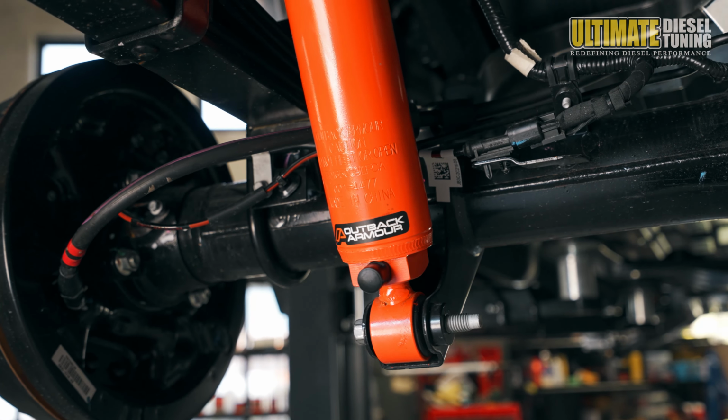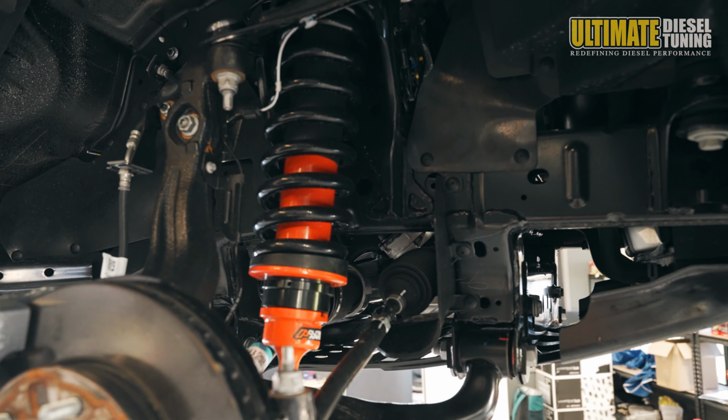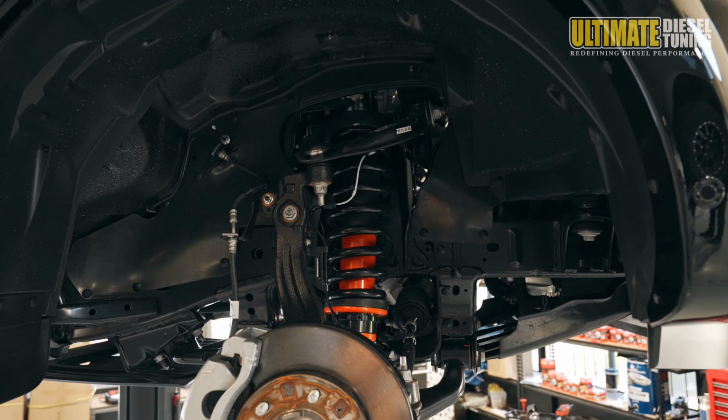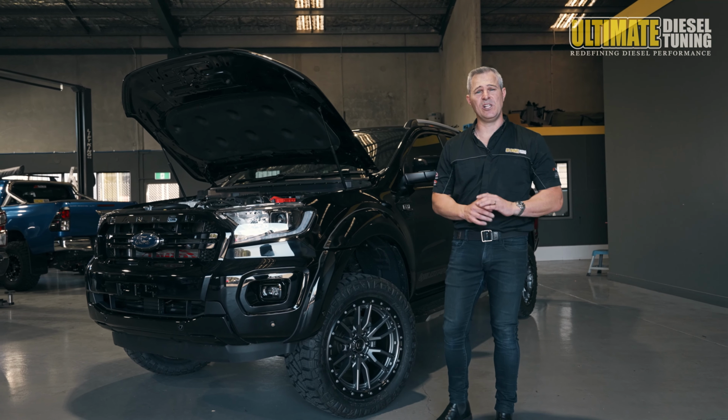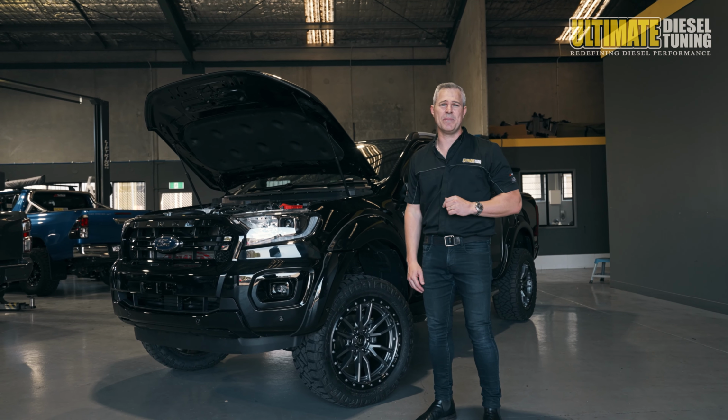For the PX3 Rangers, the kits include front struts and strut mounts, front coil springs, rear shock absorbers, rear leaf springs, rear bush kit and rear shackles. This will provide the Ranger with a lot nicer ride on and off-road, especially giving it a lot more clearance as you'll be doing a bit of beach work with it.